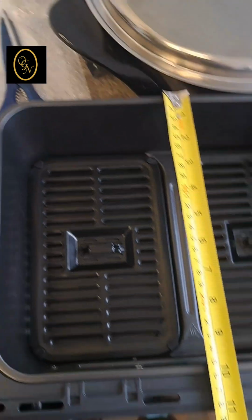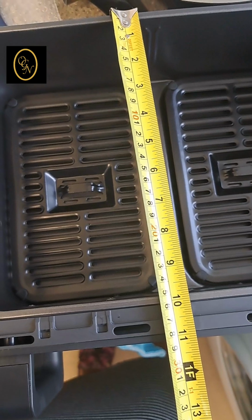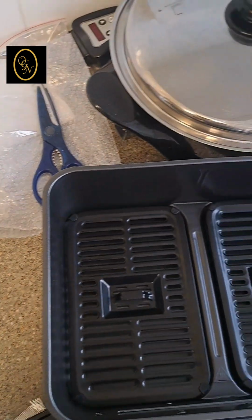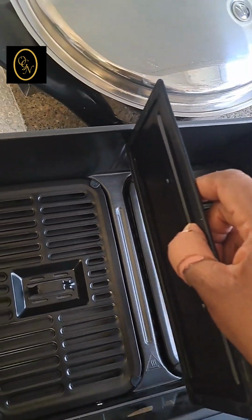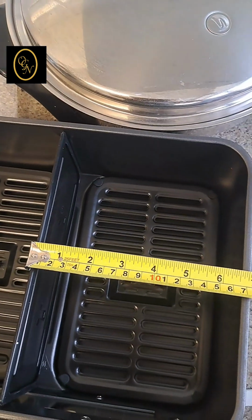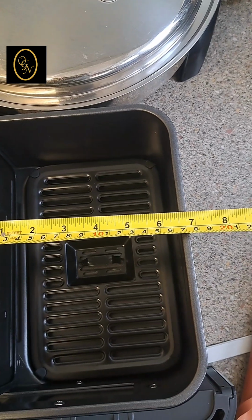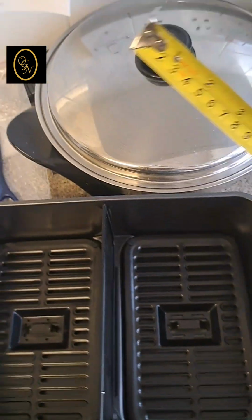By, if I do that way, it is by 10, which is almost 10 inches or 25 centimeters. So it's quite big. And then once you place the divider in the middle, the measurement becomes about 7 inches, which is, this is moving when I move this, so approximately 7 inches or 56 or 57 cm. So that's what it is.